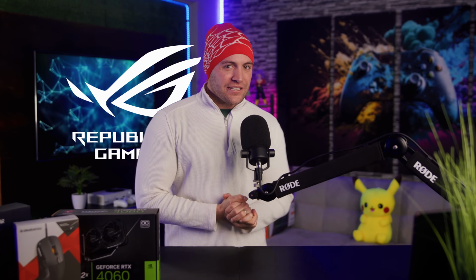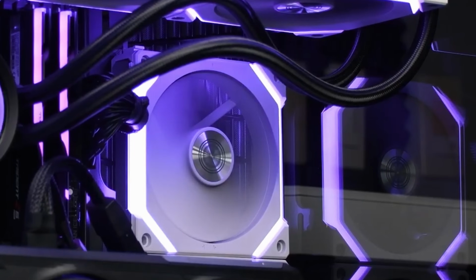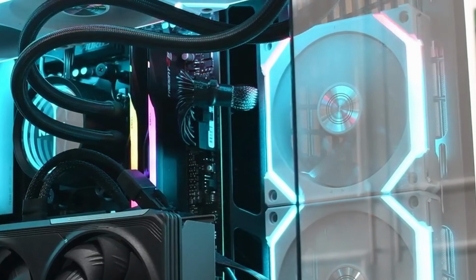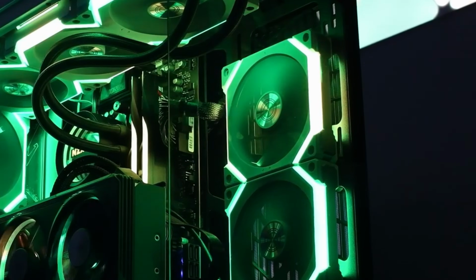Alright, here it is, number one, the end of the line, the king of the cooling hill, the CPU whisperer, the one cooler that blends performance, prestige, and a price tag that'll make your wallet call for backup. The Asus ROG Ryujin 360 ARGB. Now listen, we get it. That's a mouthful. No, I'm kidding. This cooler is legendary. Asus didn't just make a cooler with this one.